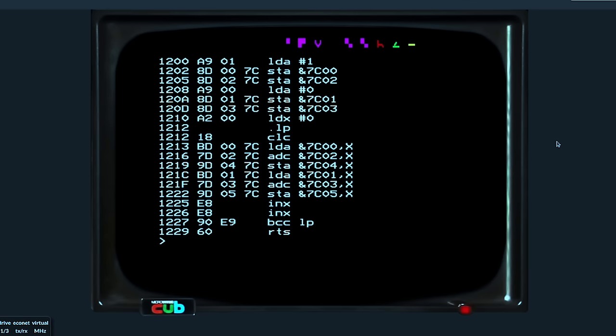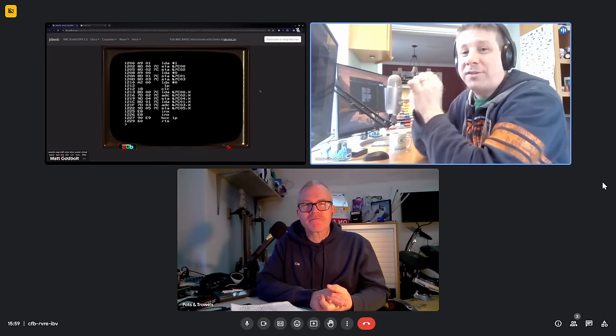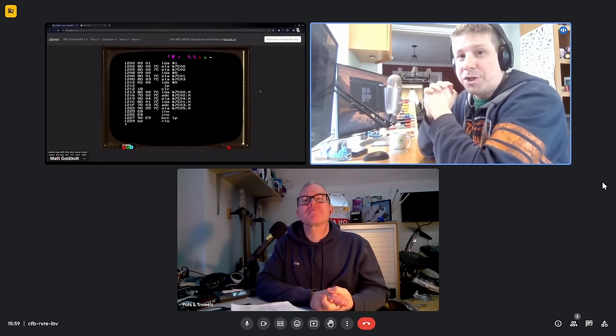what we have here is a BBC Micro running a very slightly tweaked version of the Fibonacci code here. Okay. And in fact, I've got it to also print out the machine code that the human readable, I mean, as readable as we can get.